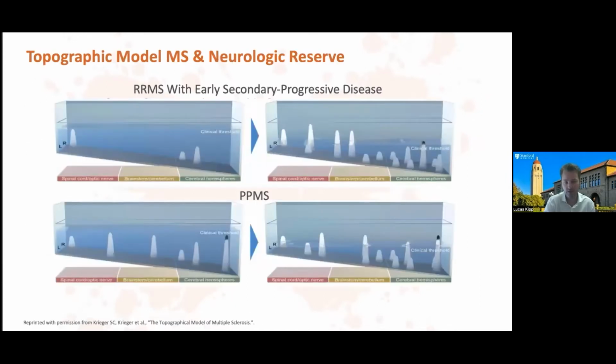So, what is going on in these progressive stages? And I think the concept of neurologic reserve and accelerated brain atrophy offer a pretty good explanation. So, what is neurologic reserve? Well, neurologic reserve is the finite capacity of the central nervous system to compensate for injury and remodel itself. And so brain volume is a major component of that reserve.